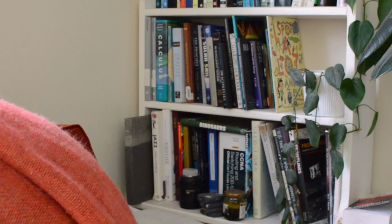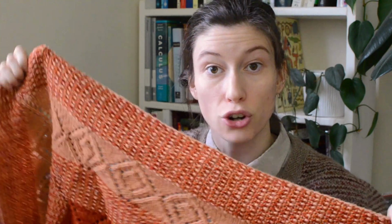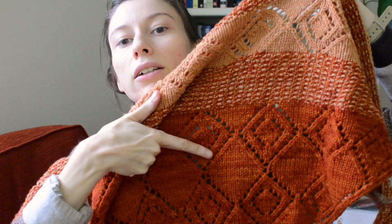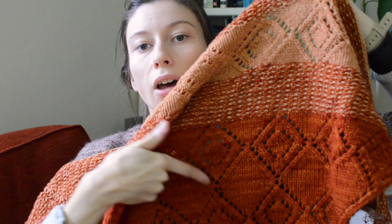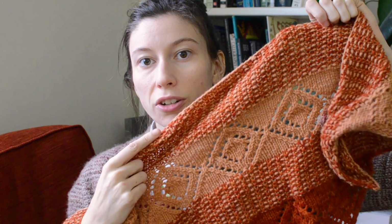I actually have a finished Payrock here, which I can show you and demonstrate what I'm talking about. So this is the original sample, which is knit in Rain Cloud and Sage Origin yarn. And so I currently, on the one I'm knitting, am about here. And so I need to get to the end of that diamond and then do the more complex diamond. And then there's a moss stitch section, then there's another diamond section, and then another moss stitch section.